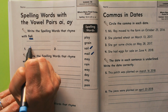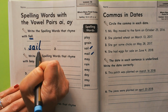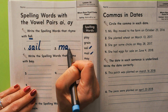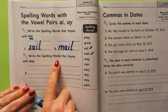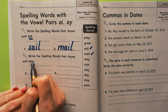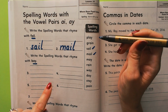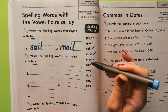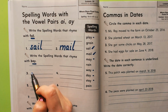Can you do that with me? Sail. And now mail. Mail. Now we're going to write spelling words that rhyme with bay. So bay is in the AY word family. It ends with AY, so we're looking for words that end with AY. And there's going to be 1, 2, 3, 4, 5 of them. So AY, that's a dot. AY. Okay, so play, I'm going to spell first.